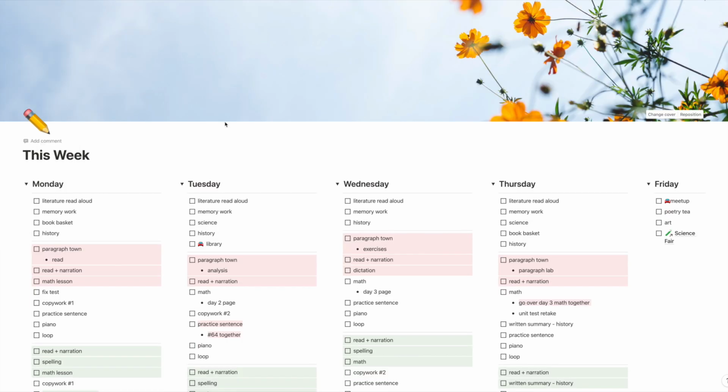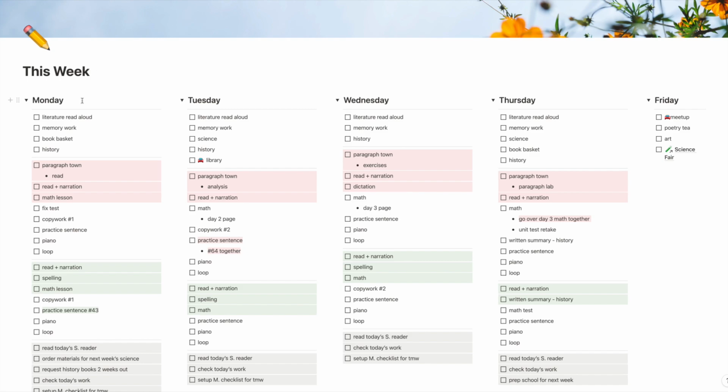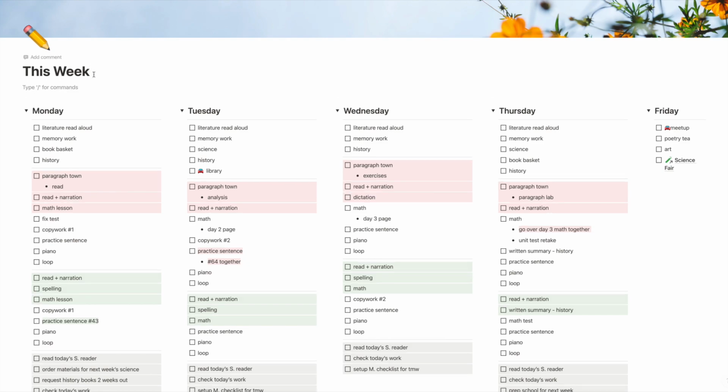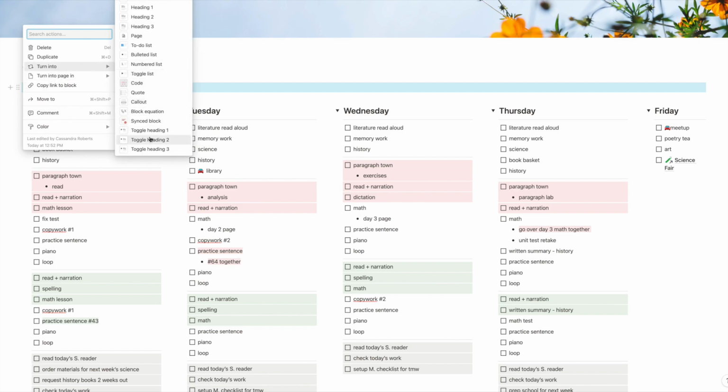And then you just start adding things wherever you want it. It's really open-ended, but I'll show you what it can look like. Here's that page that I made just like I showed you. There's a cover image, there's an icon, and then I added these toggle headings like this. So say I'm typing in here, I'm going to turn it into a toggle heading.